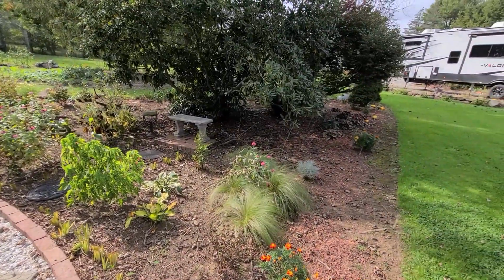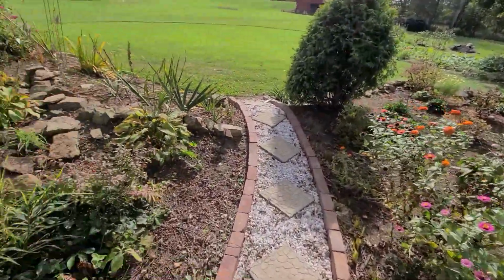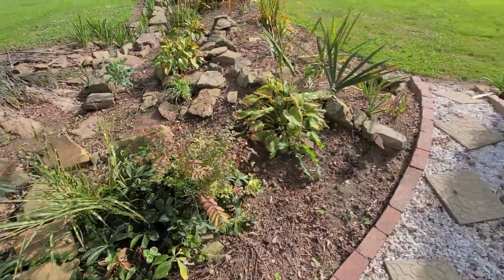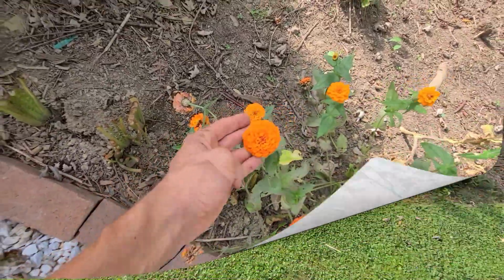Yeah, this is pretty much end of season for this area here. We just still have some color poking through. Got the blooms coming, seed pods coming off the porcupine grass. Everything still has a little bit of interest coming in.